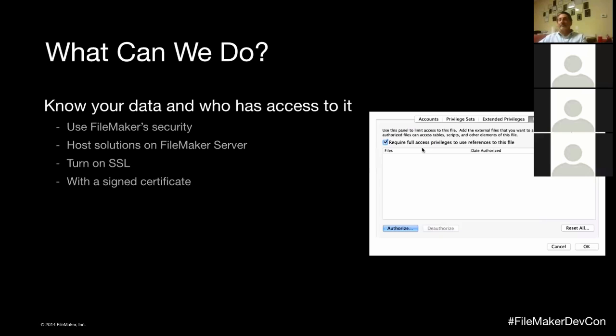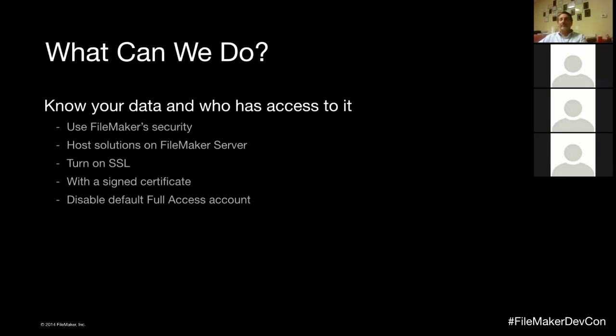So disable this, and use SSL with a signed certificate. The other thing is, it's not usually enough to just turn off the auto login with admin; put a password on your admin account. Better yet, create a new full access account with some other name and some other password. And if you really want to foil people, set the admin account up to use the guest privilege set or something, so that if people do try that attack, they can get in but can't do damage, or just make it so that it's not an option at all. A lot of this is outlined in the FileMaker Security Guide, with the exact steps to take, but you guys all seem pretty smart. You've probably already figured that out.